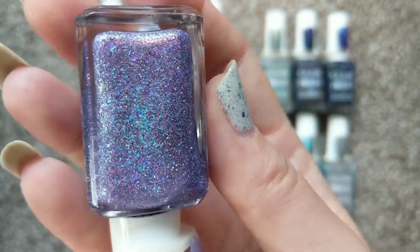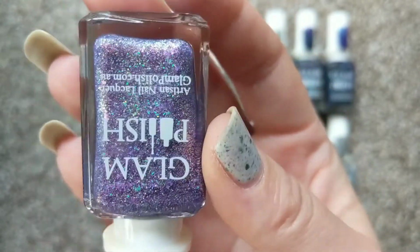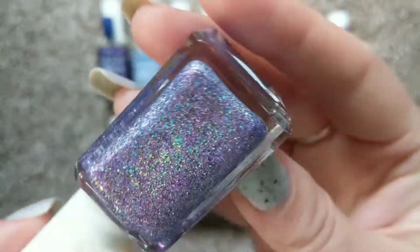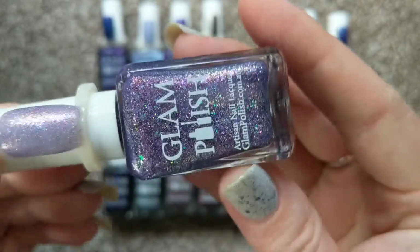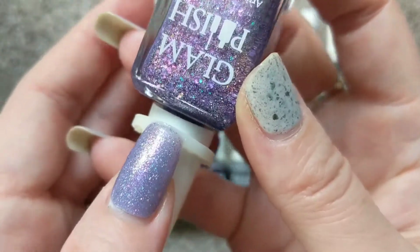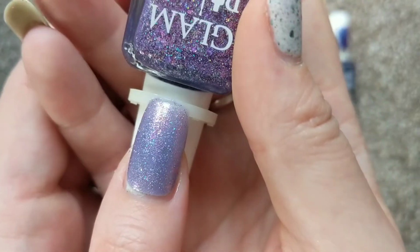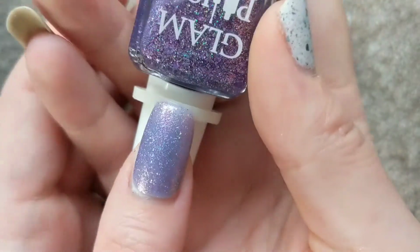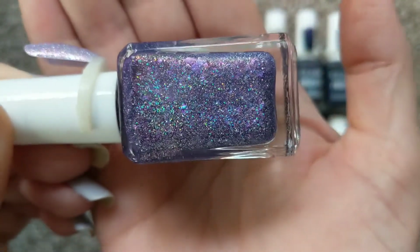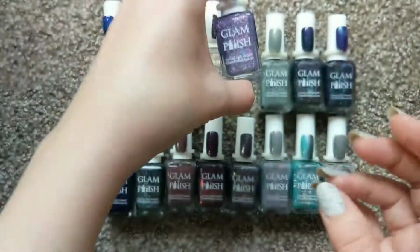Purple is definitely one of those colors that holds the largest spot color-wise in my collection for sure. And this is such a beautiful one. Very delicate on the nail, but not so pale that you can't tell that it's still a lovely shade of purple. And all of that holographic is going to add a little bit of depth to that color. Very pretty. And again, this one was Faith, Trust, and a Little Bit of Pixie Dust.